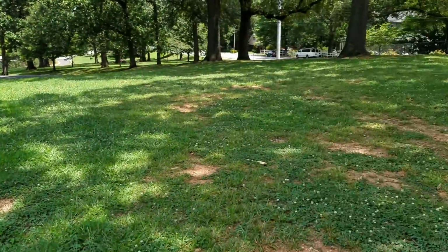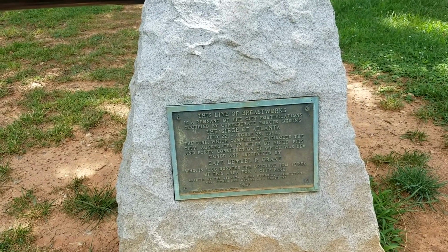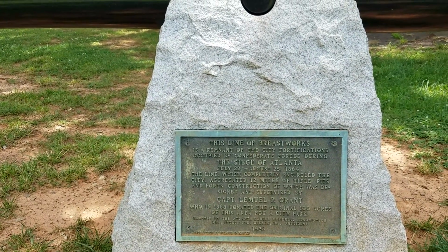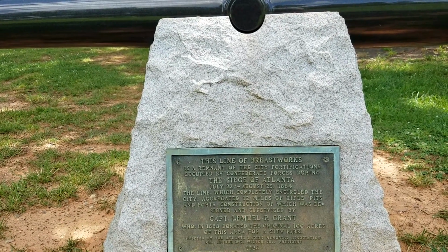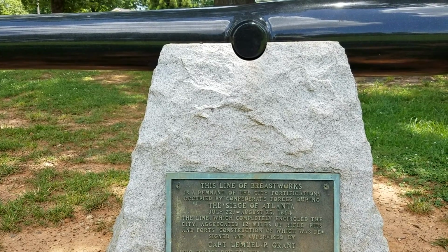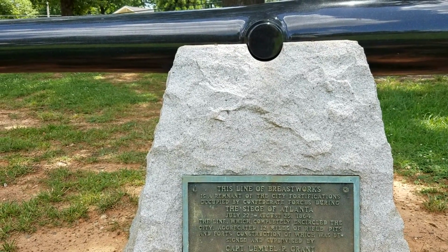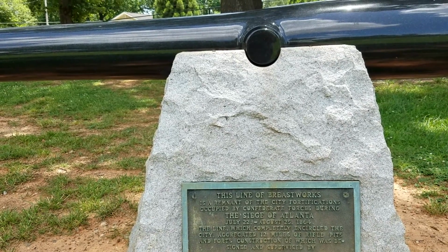All right. So as you can see right here, there's a couple of words that I've seen used. They use the word breastworks here. This line of breastworks is a remnant of the city fortifications occupied by the Confederate forces during the siege of Atlanta, which really started with the Battle of Atlanta, which was July 22nd, and kept going because there were skirmishes west and south of here until August 25th, when General Hood finally gave up.